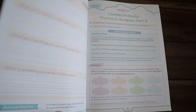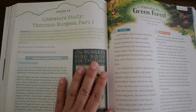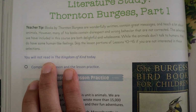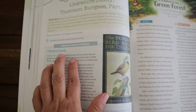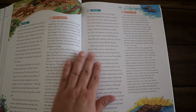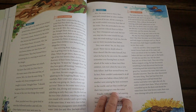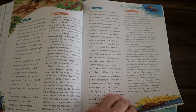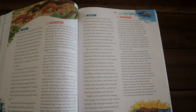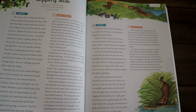Oh yes, so here's an example of a lesson where you will not read the book, because there's a lot that you read here. You're going through and reading with the child. See, here's the student and here's the parent. So it's like you're reading a book, but it's just within this lesson. And I believe there's a few days of that, yeah.